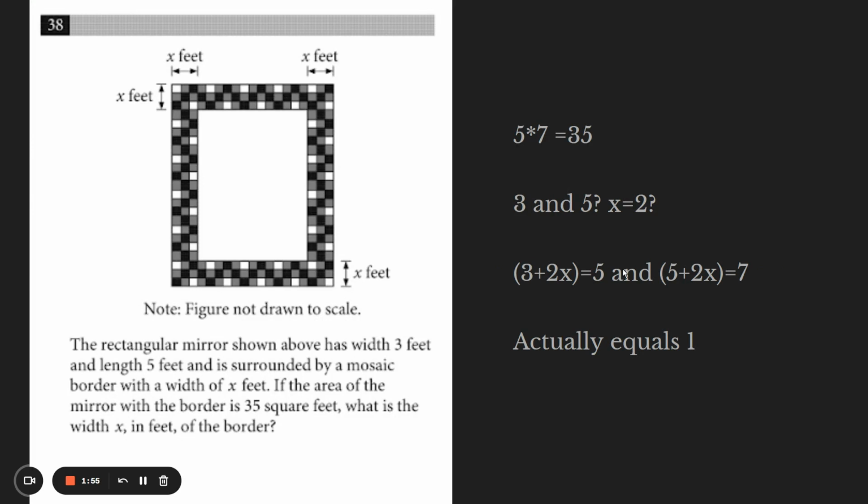But the issue here was, I instantly saw 35 feet and my student did too, and they instantly saw 5 and 7, right? That has to be the dimensions. So 5 and 7, and the regular mirror has width 3 feet and 5 feet. Oh, so plus 2, that means x equals 2. Well, that's actually incorrect, right? That was the mistake my student made.